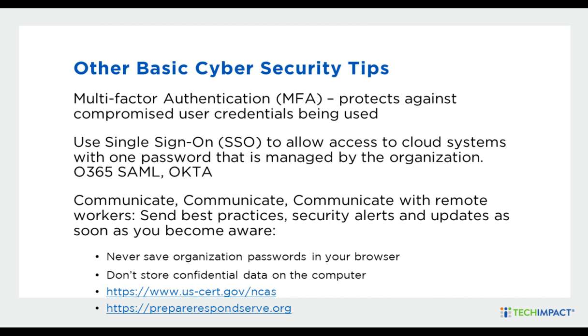So that's one thing. The other thing is to use something called a single sign-on, or SSO.